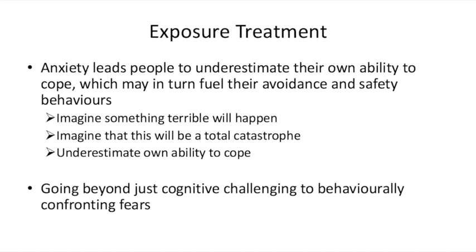And what we understand about anxiety is that people who are more prone to anxiety or who are suffering from an anxiety condition oftentimes tend to underestimate their ability to cope with certain situations and overestimate the threat of a particular feared object or feared situation. So some of their cognitions may be that if they face the feared object, something terrible might happen.